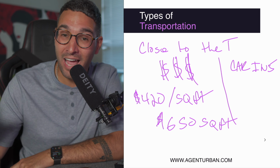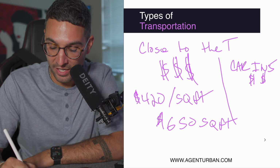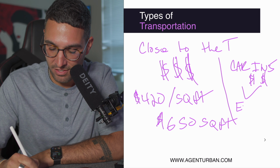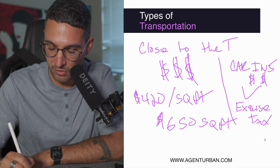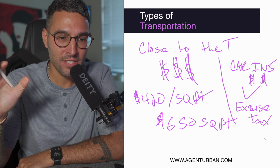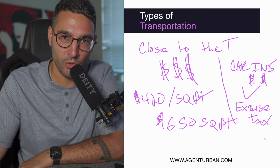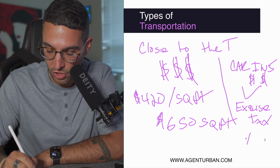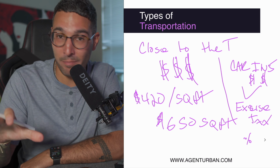So car insurance is high because there's lots of accidents, okay? So car insurance is super high. And then you also have excise tax, which is basically your tax to drive your vehicle in a specific town, okay? And it's a percentage of your vehicle's value, all right? So this is something you may not be used to.